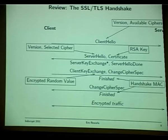So the next thing that happens is that they exchange a MAC over the entire handshake, and this does two things. First, it proves that the server actually has the associated private key, because if he didn't, then he wouldn't be able to complete the MAC function. And the second is it nominally provides protection against message modification attacks of these cipher suite advertisements.